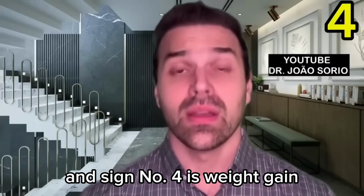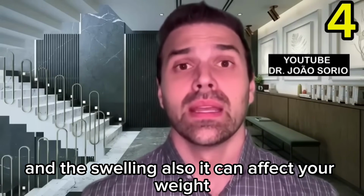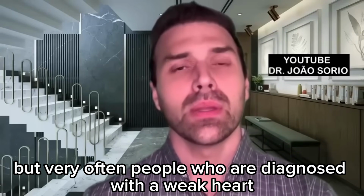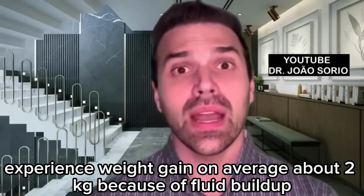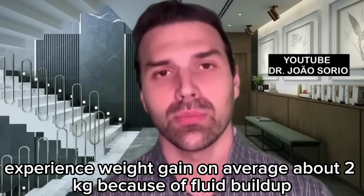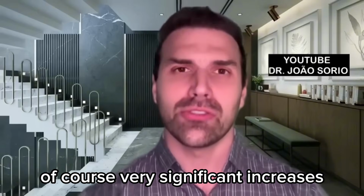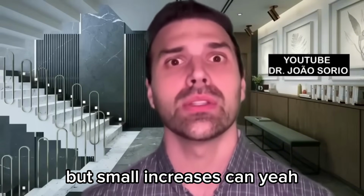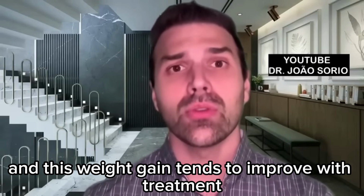And sign number 4 is weight gain. You saw that a weak heart can cause swelling. And this swelling can also affect your weight. It could be a change in appetite, but very often people who are diagnosed with heart failure experience weight gain, on average about 2 kilograms, because of fluid buildup. Okay? So that's a sign. Of course, very significant increases, like 15 or 20 kilograms, can't be blamed on a weak heart, but small increases can. And this weight gain tends to improve with treatment.